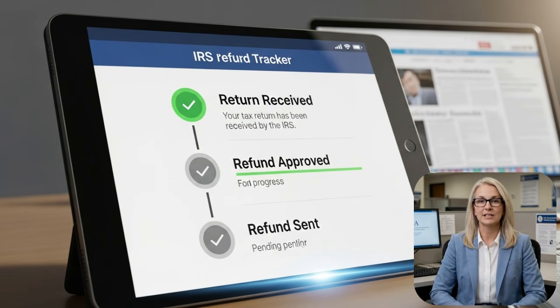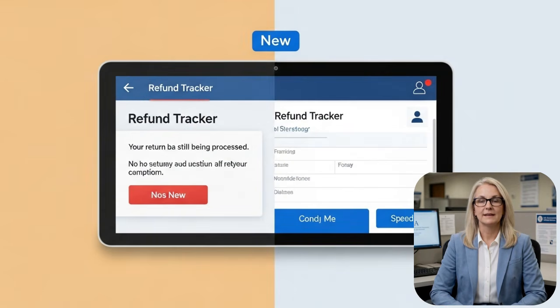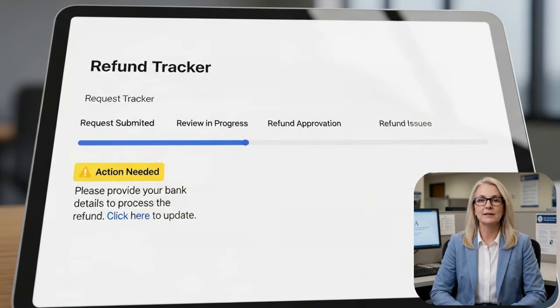One thing that's actually improved this year is how clear the status updates are. The IRS used to give these vague, confusing messages that didn't tell you anything useful. Now the tool is much better at explaining exactly where your return is in the process and whether there's a problem that needs your attention.